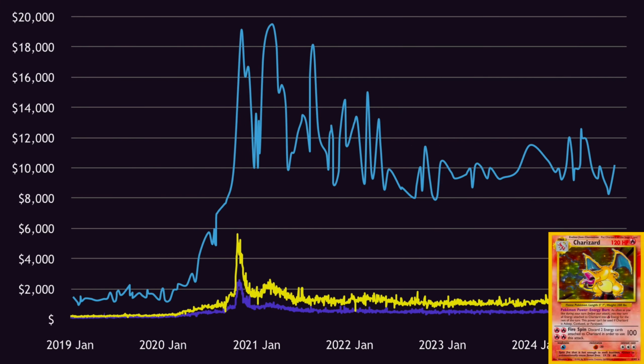Want to look at another Charizard card? Arguably the most famous Pokemon card of all time, base set Charizard? Wow, the graph looks kind of similar to these stamp promo cards. It spiked up in 2020 through 2021 and just kind of fell off through the next 2 years. It wasn't just the stamp market that fell off, it was the whole market that fell off.